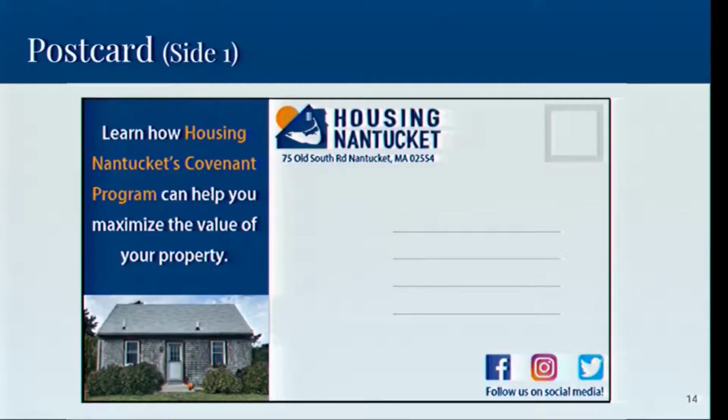We came up with many drafts for what sentence to put here on the side that would catch people's attention right away. And we used this one because the top reason for sellers to sell was for financial needs. So we liked that it has how they can maximize the value of their property, showing them how they can benefit from the program right away.